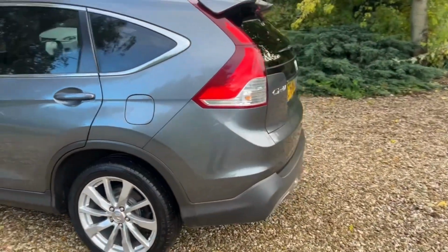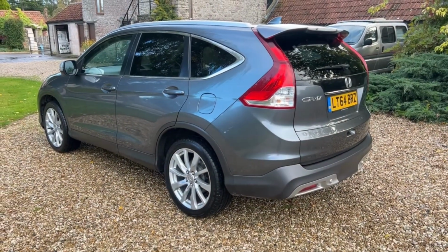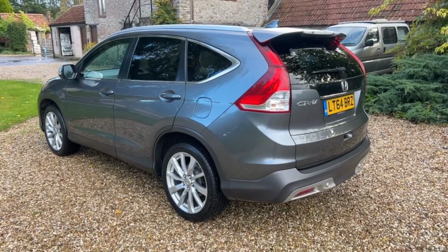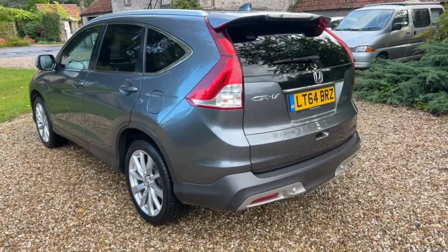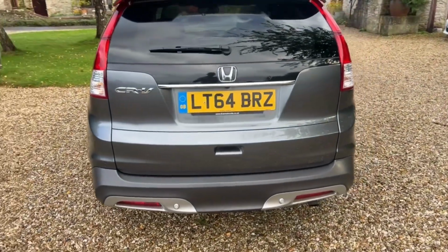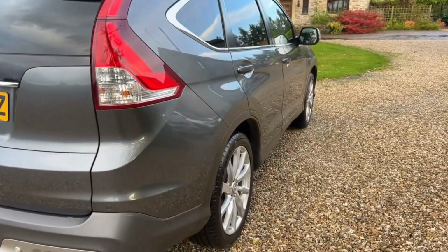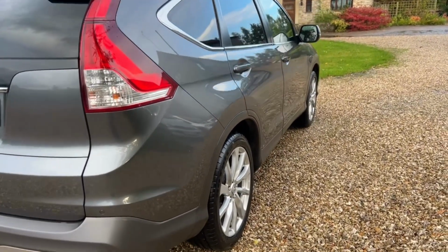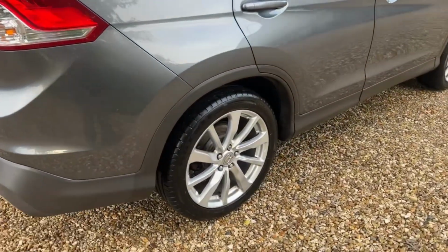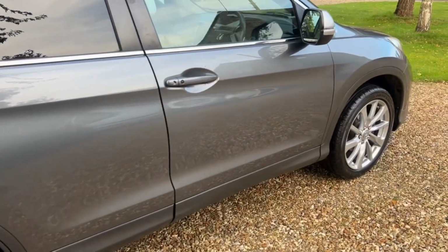And coming to the back of the car, again with the rear spoiler. The lower section further down just gives it a more dynamic look. Really, really clean. The offside, driver side, lovely and smooth down the panel work, really crisp and clean. Remaining alloys again, very, very nice.